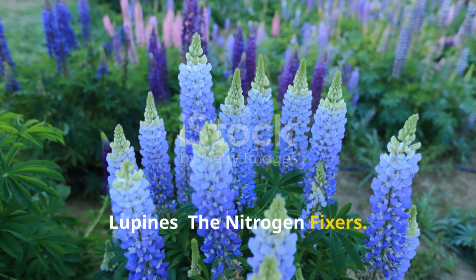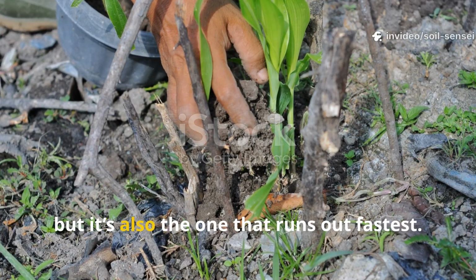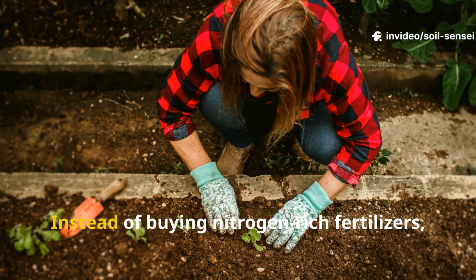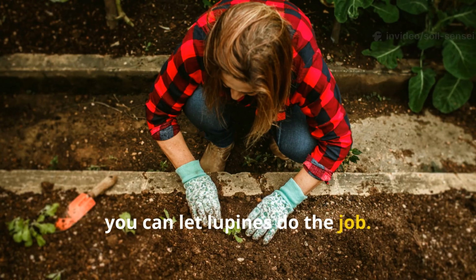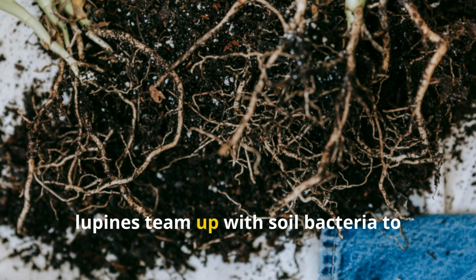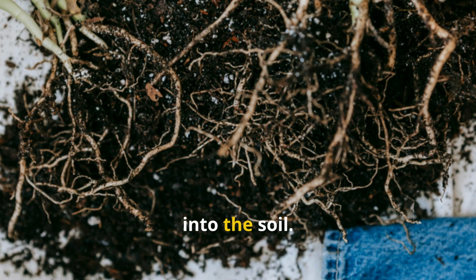Lupines, the nitrogen fixers. Here's a big one, nitrogen. It's the nutrient plants need most, but it's also the one that runs out fastest. Instead of buying nitrogen-rich fertilizers, you can let lupines do the job. As legumes, lupines team up with soil bacteria to capture nitrogen from the air and fix it into the soil.